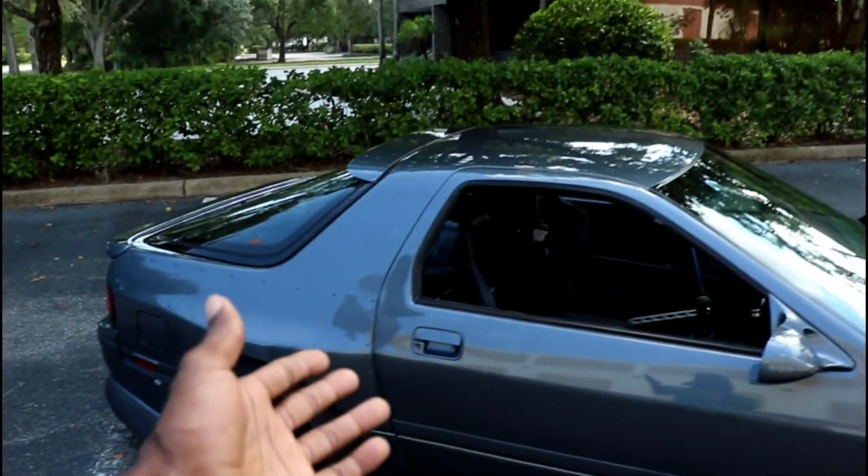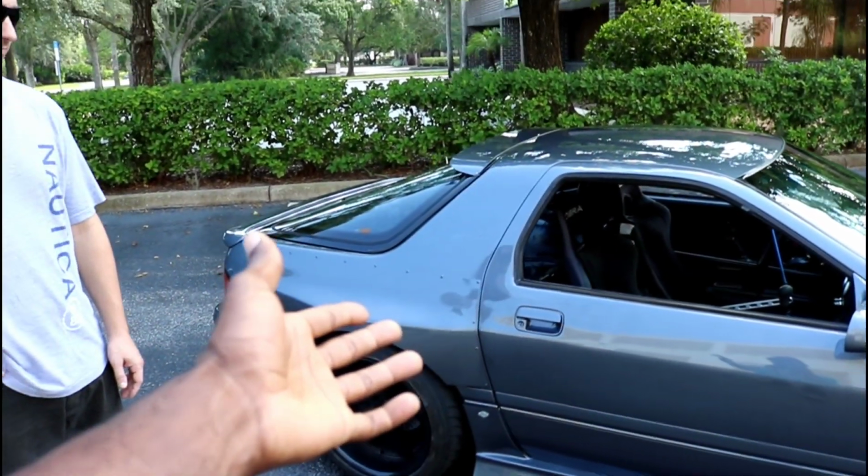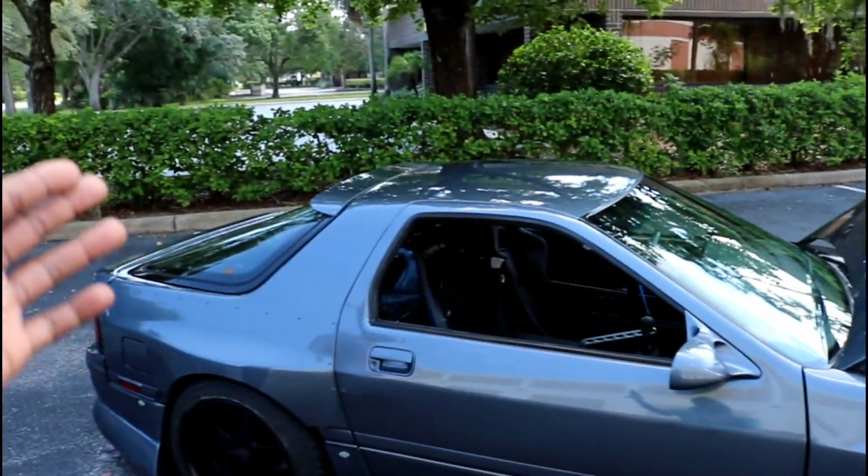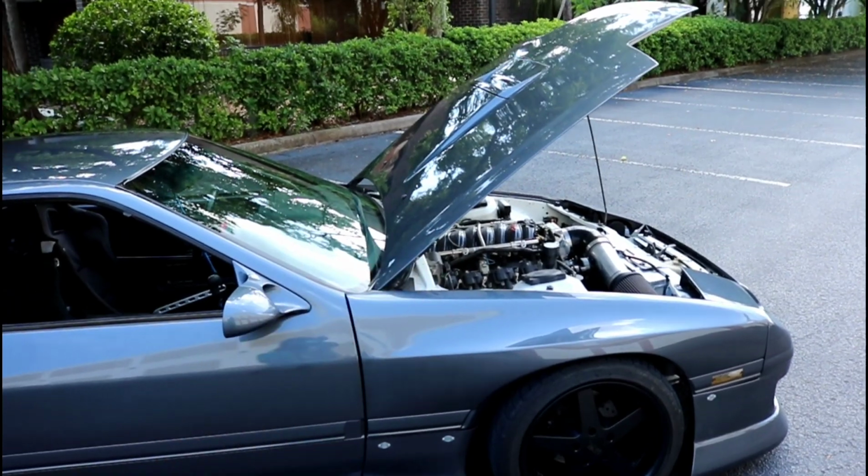So basically it's a pressurized oil fail-safe system for if you're cornering in the car and the oil gets too low. Yeah, it'll always keep oil constantly so you don't starve your LS.